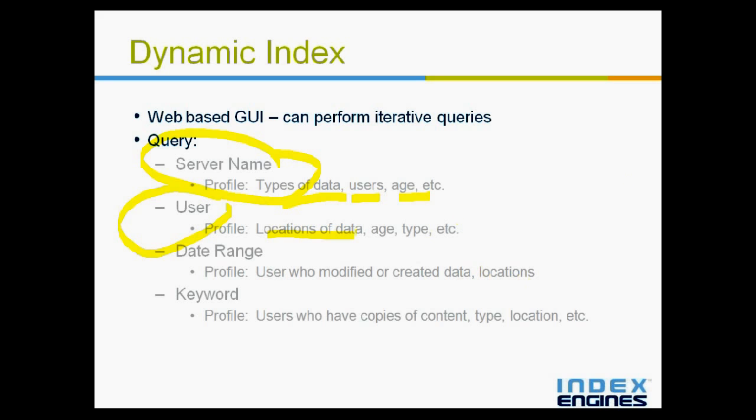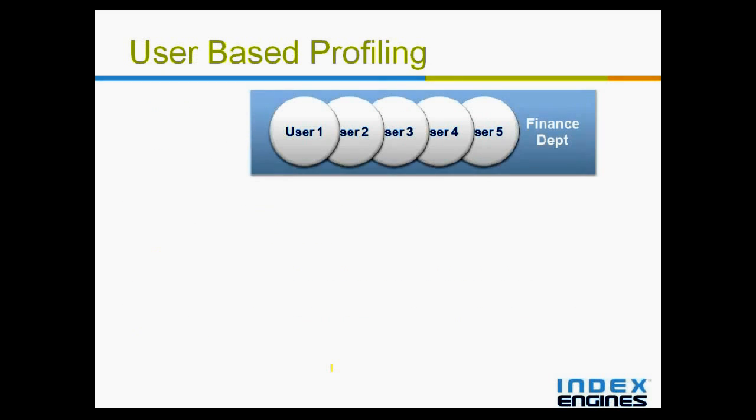Date range, when was stuff modified? Keywords. So if you're going to do a full content indexing, which is definitely an option, traditionally for data profiling we do a metadata-only index, but with a simple flip of the switch you can get full content. You could do keyword search, so you could search for keywords for sensitive intellectual property or content and so on.